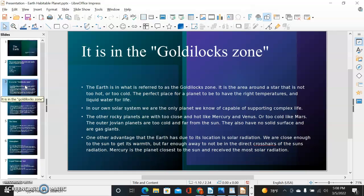In our own solar system, we are the only planet we know of capable of supporting complex life. The other rocky planets are too close and hot, like Mercury and Venus, or too cold, like Mars. And the outer Jovian planets are too cold and far away from the sun. And then there's other issues. They have no solid surface and are gas giants.